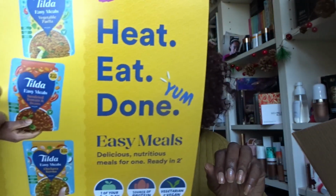Then we have got new Heat to Eat done easy meals from Tilda. It looks like they're doing little meals and things now. I do like Tilda microwave rice. I do love those. I always get those each week, depending on who's on offer. At the moment Tilda has the best offer, so I am getting it a lot. We always get golden vegetable because that's the one everybody in my family likes. Even though I like some other flavours, golden vegetable is the universal one in my household.